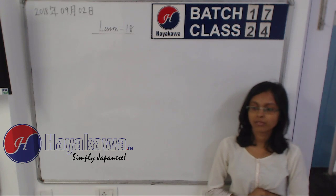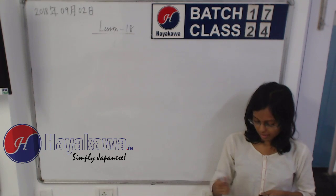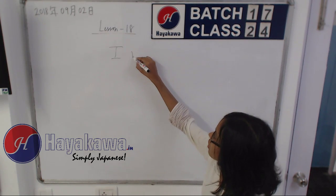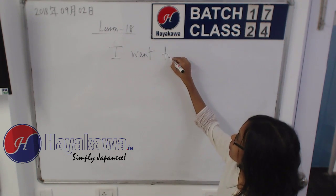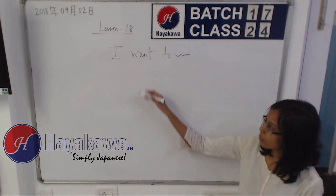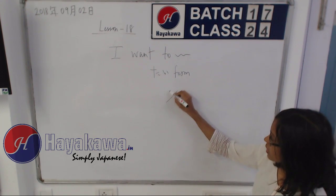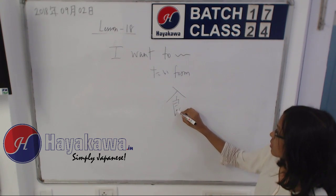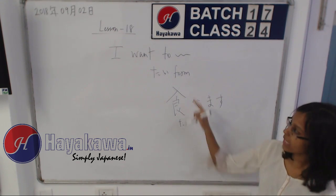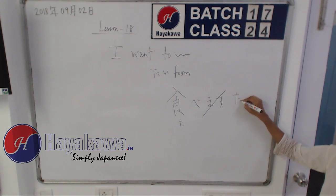How do you say I want to eat ramen? Ramen is Japanese noodles. How do you say I want to eat ramen? I want to. Tai form, correct. Tai form. Remember the tai form? So you take the verb, in this case tabe. I'm using the kanji, okay? Tabemasu, to eat. Now the want-to form of tabemasu will be take off masu and add tai.